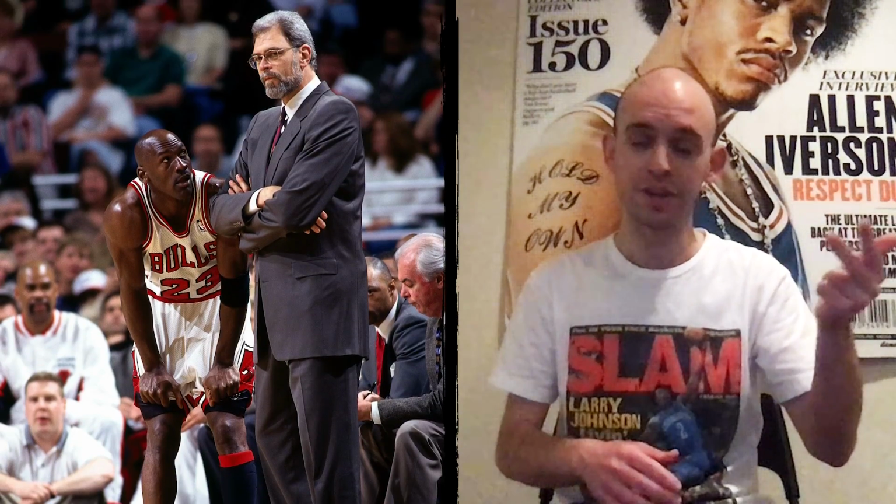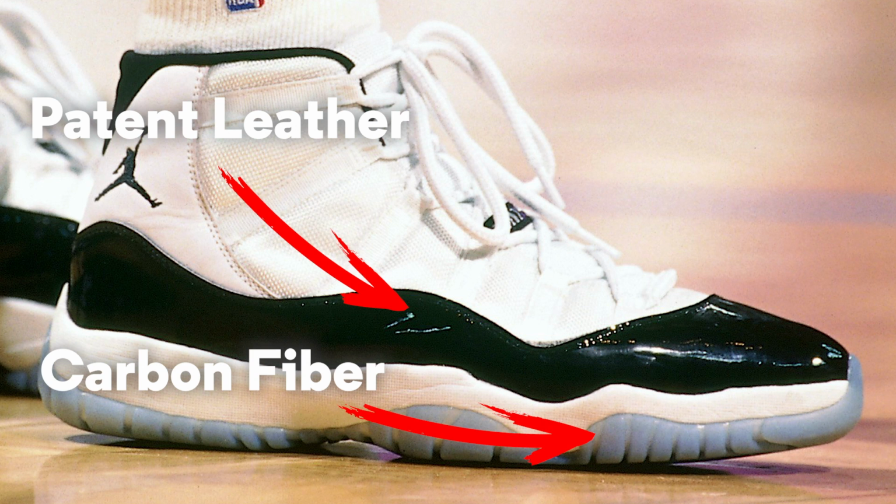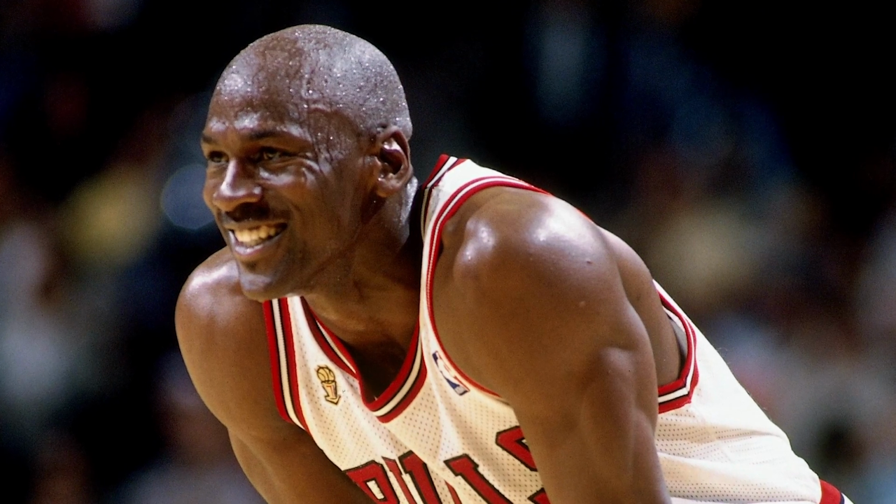Technology, yes. Colorways, yes. History, yes. By far, the best. Patent leather, first time we'd ever seen that on a basketball sneaker. Carbon fiber, first time we'd seen that in a basketball sneaker. Laces inspired by a basketball net. Mesh upper, first time we'd seen that. This is his best shoe, and that says a lot because MJ has the best signature sneaker line of all time. Any sport, any basketball player.